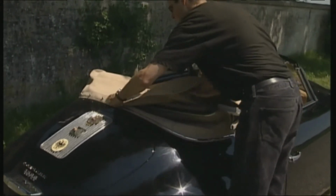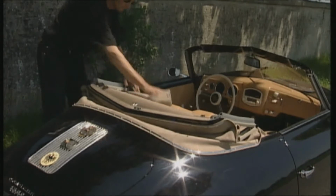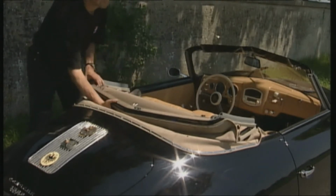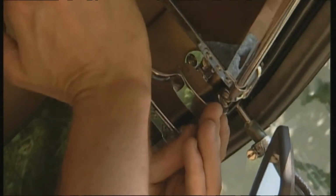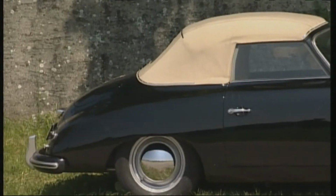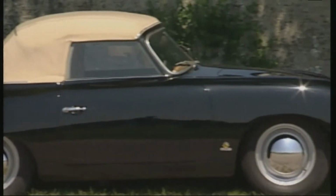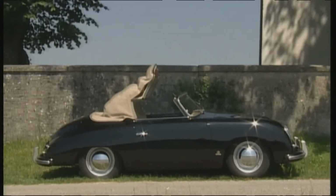The 356 was available as a coupe, a convertible, and, extremely rarely, also as a speedster. The convertible's padded roof is protected by a tarpaulin. It can be easily folded over the interior, sealing perfectly and making the convertible absolutely weatherproof. Moreover, the convertible looks flawless even when closed, but of course it looks best open.